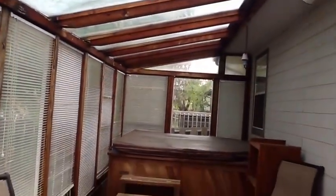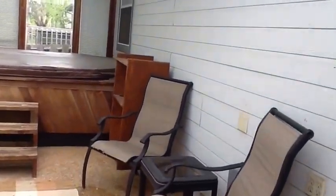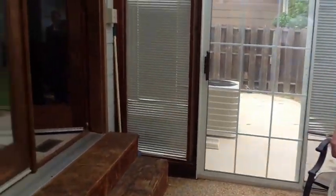This is a sunroom. It has had a lot of work done on it, but it's still leaking. Several areas of rot are noted. Just entered in from the backyard.